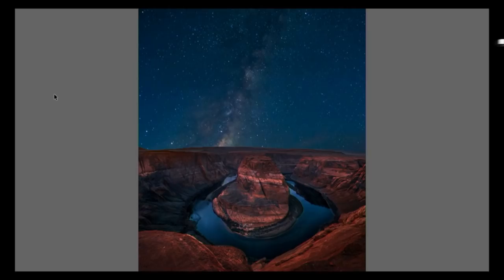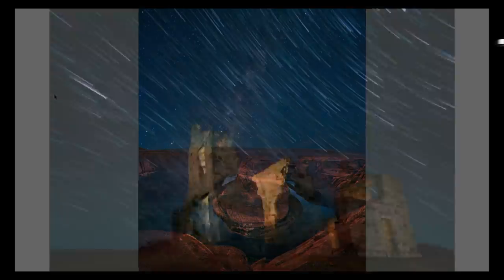All right, let's look at one more. Here we go. Horseshoe Bend. Horseshoe Bend, with the Milky Way.